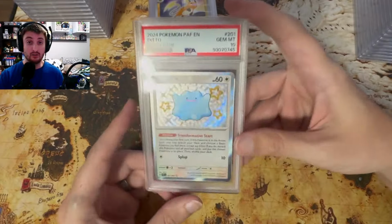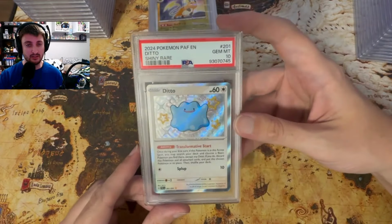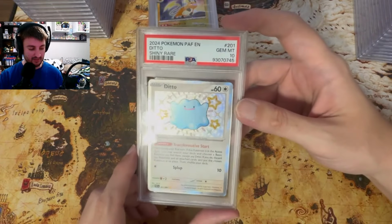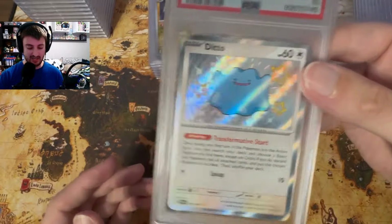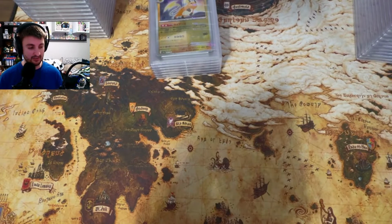Absolutely love him. Oh, something interesting to note though, this PSA slab, I saw someone on Twitter, or X now, complaining that their card was shuffling around in the PSA slab. And as I was testing a few of these, this one was really bad. I don't know if you can hear it. I should pause the music real quick. Hang on, let me see if you can hear this. Let me pause the music.